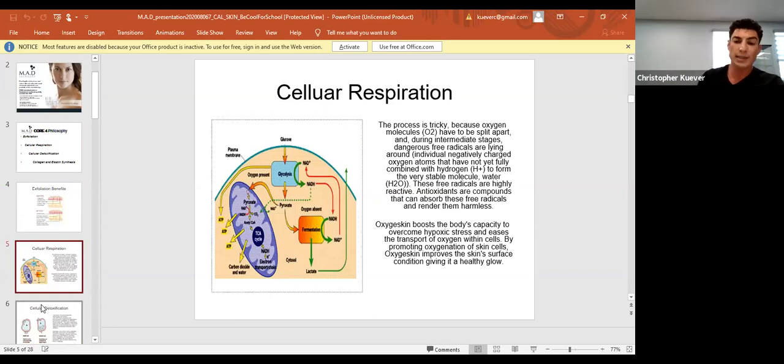Step two, cellular respiration. This process is tricky because oxygen molecules, or O2, have to be split apart, and during intermediate stages you have individually negatively charged oxygen atoms that have not yet fully combined with hydrogen to form a very stable molecule, water, or H2O. These free radicals are highly reactive, and antioxidants are compounds that can absorb these free radicals and render them harmless.